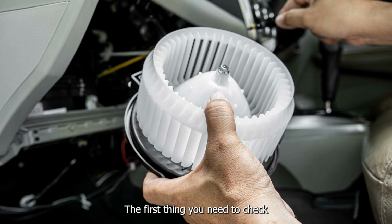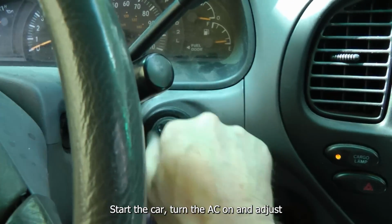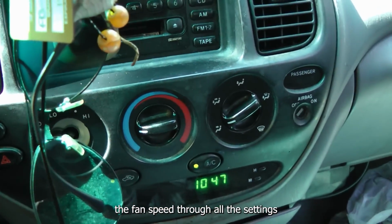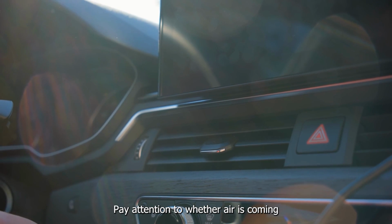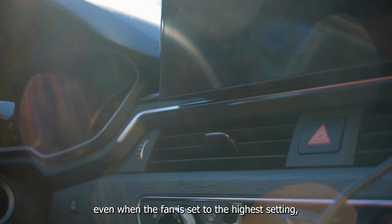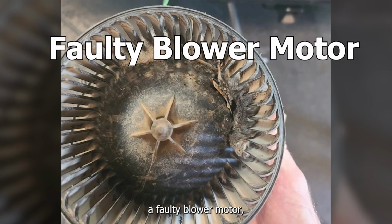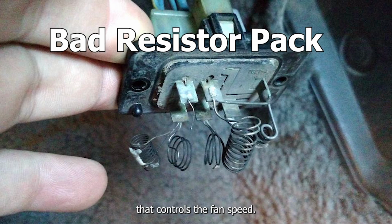The first thing you need to check is whether your blower fan is actually working. Start the car, turn the AC on, and adjust the fan speed through all the settings, from low to high. Pay attention to whether air is coming out of the vents. If there's no airflow at all, even when the fan is set to the highest setting, that's usually a sign of a blown fuse, a faulty blower motor, or a bad resistor pack that controls the fan speed.